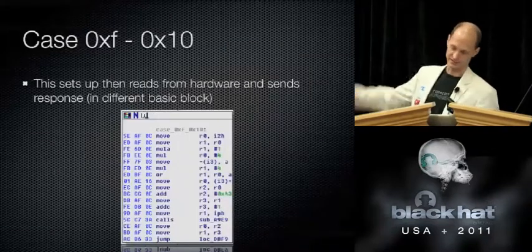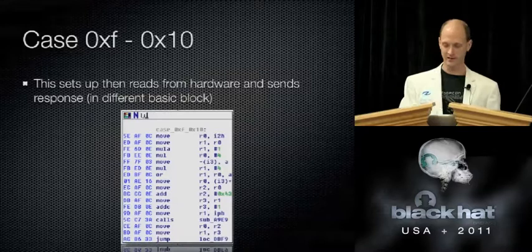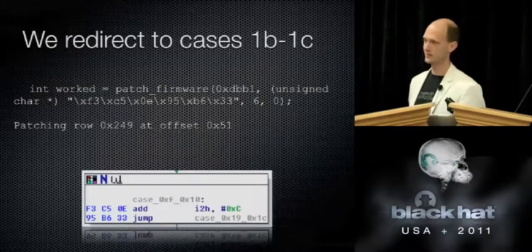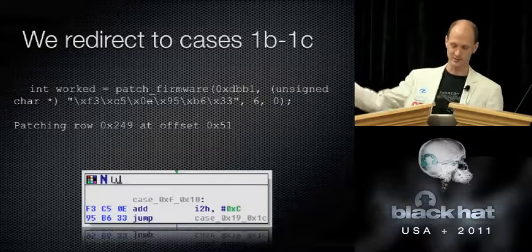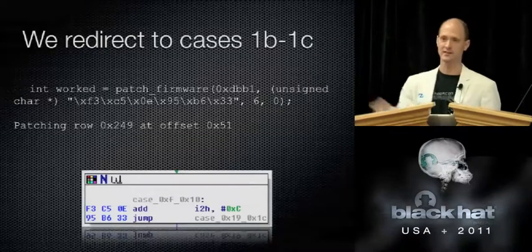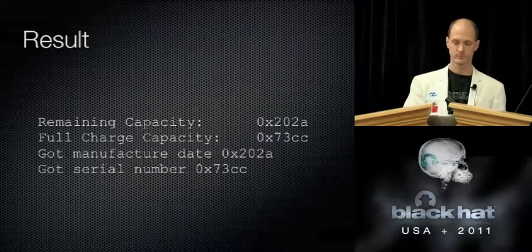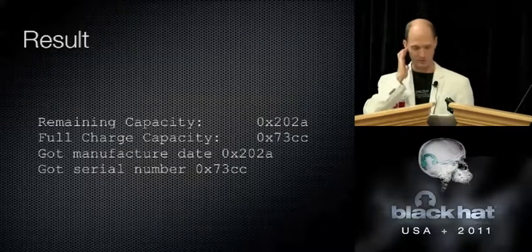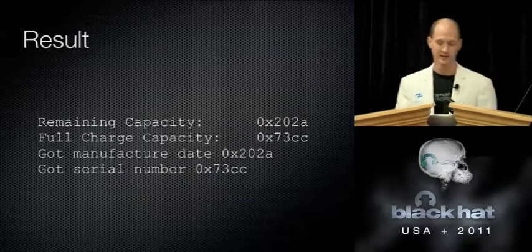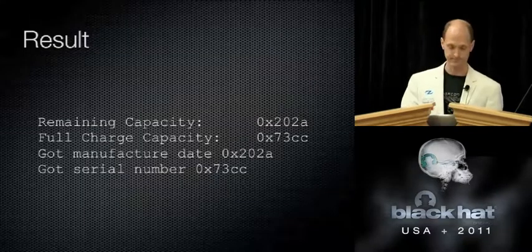So this is what the firmware looks like for F to 10, which is the two things I want to change. So then I can just start patching it, like you would expect. And so to patch it here, all I do is I add to the value that they're switching on, and then I jump to the case that I wanted to jump to. And so the result is I ask it what the remaining capacity is, and coincidentally, it's exactly the same as the manufacture date. And same thing for full charge capacity.